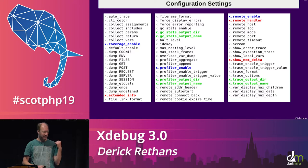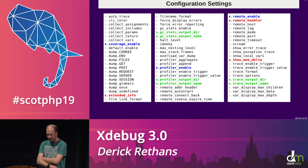So I want to fix this. I want to make this a lot easier so that I don't have to remember 65 different configuration settings, but instead remember, well, maybe 50. This doesn't improve it a lot, but it's definitely better.